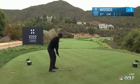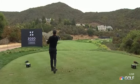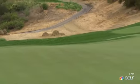And now Tiger Woods over at the 8th. Couple holes left for him, finishing up on the front side. Good looking swing. This one is out of a Tiger. 239-yard par 3. Not enough.